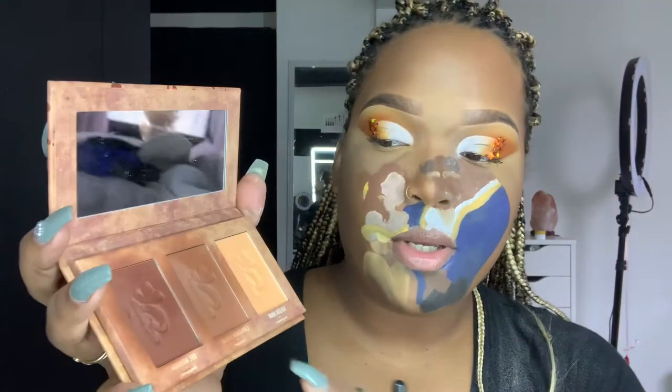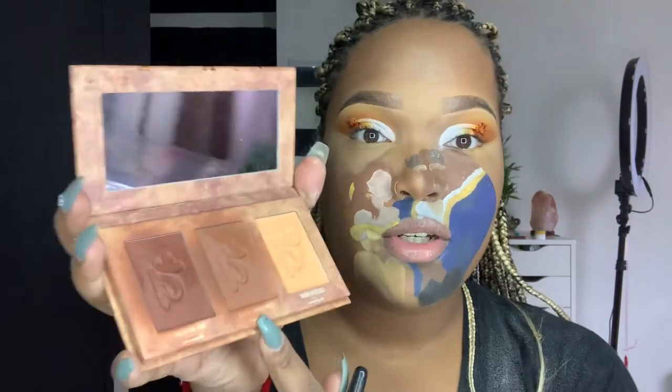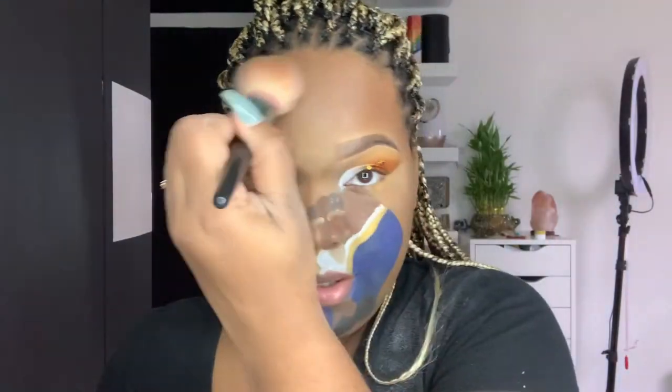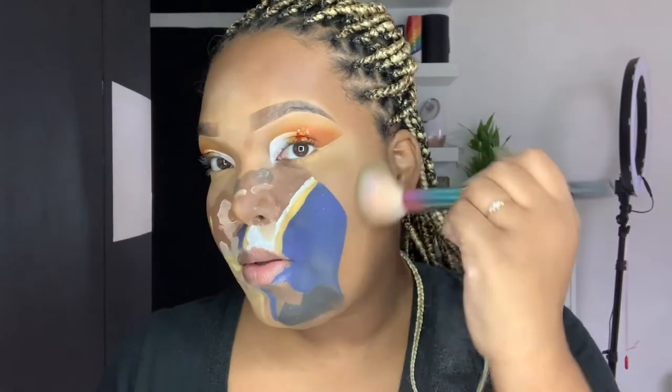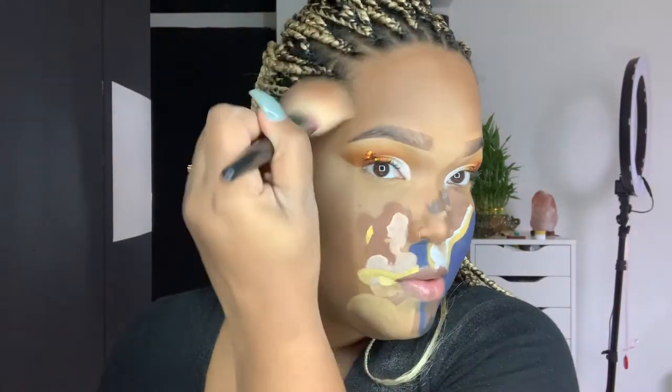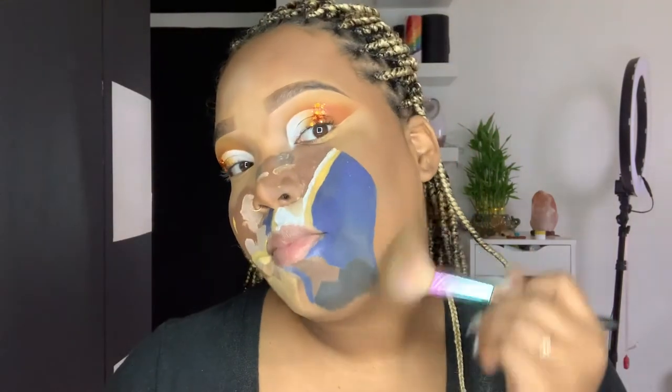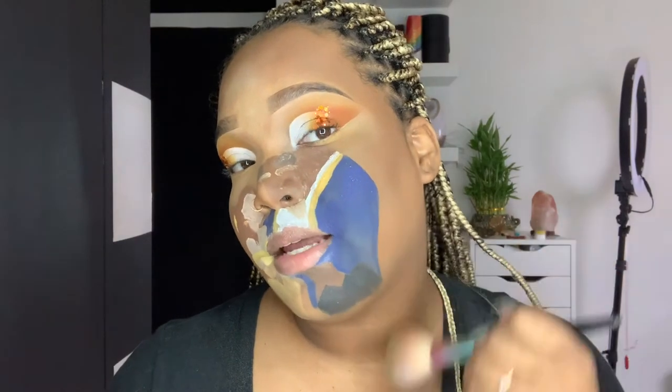So what I'm gonna do is use my cinnamon sugar, which is a middle shade, just to bronze like I normally do. And it gives you color, so you know. Go in, like I normally do. And this is a perfect position so you guys can see exactly what I'm talking about.